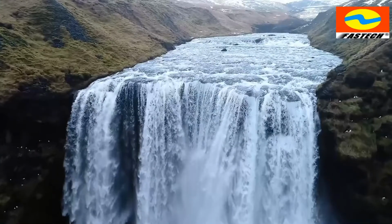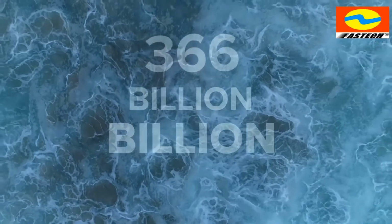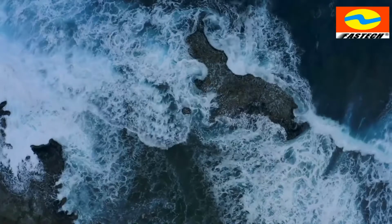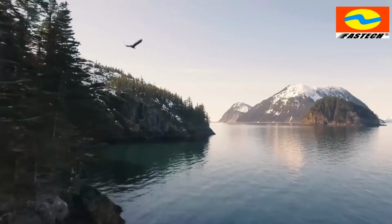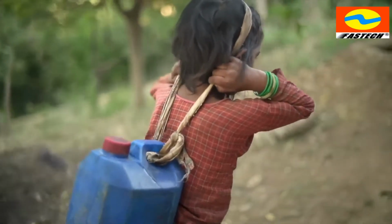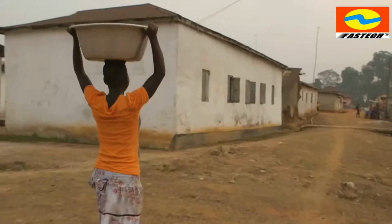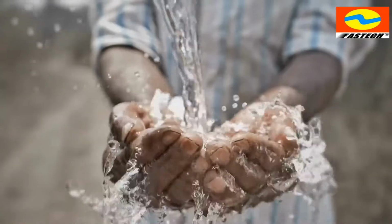71% of our planet's surface is covered in water. 332.5 million cubic miles of it. 366 billion gallons. That's over 48 billion gallons of water for every person on Earth. But today, 1 out of 3 people don't have access to safe drinking water. Some projections show that by 2050, more than half our population will be living in water-stressed areas.